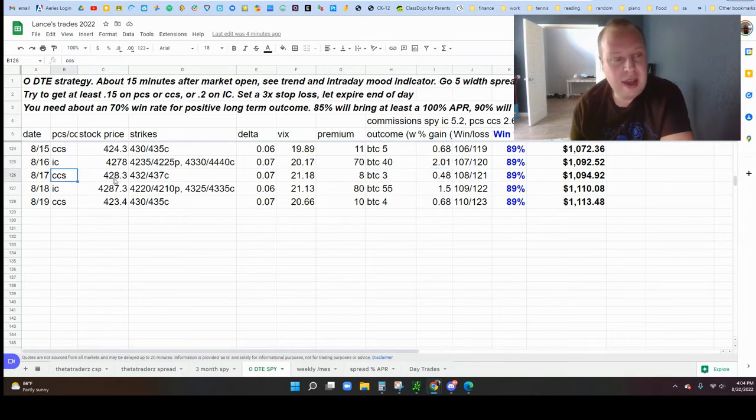Then we look at Wednesday, had another call credit spread. Market was looking slightly downward, so we went to a 432, 437 call. Received $8 in premium. We'll have to close it at $3. Happened in about, again, 2 hours. Made your 0.5% return. Thursday was a good day as well with SPX, 4287.